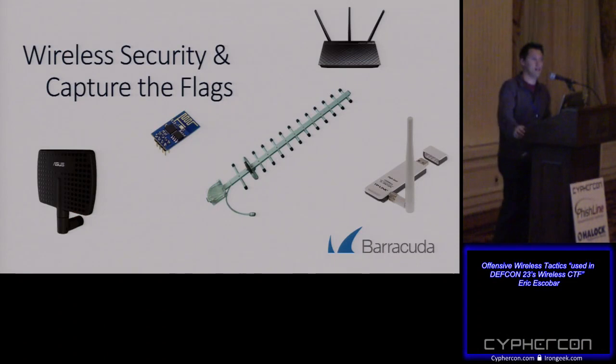I'm putting on the wireless capture the flags, and I thought before I did that I would explain a little bit about what wireless CTF is and some offensive, defensive stuff for wireless security.